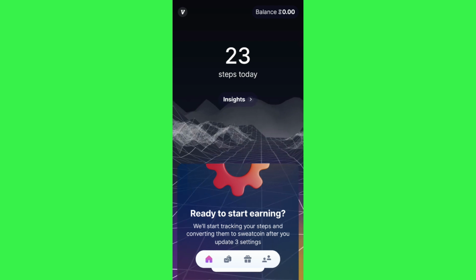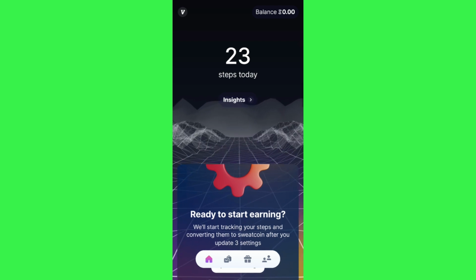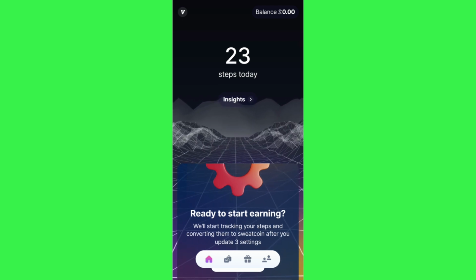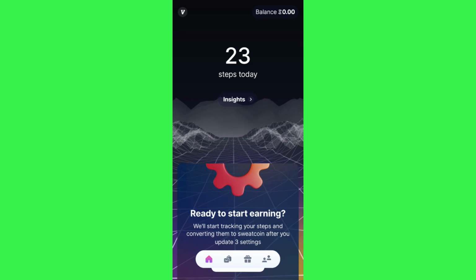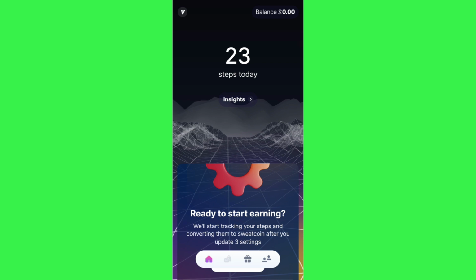Now over here, if you want to cash out Sweatcoin as real money in your bank account or PayPal, then let me tell you that as of right now there is no such option available on Sweatcoin. If you want to cash out your Sweatcoins, then you can only purchase some offers with them.